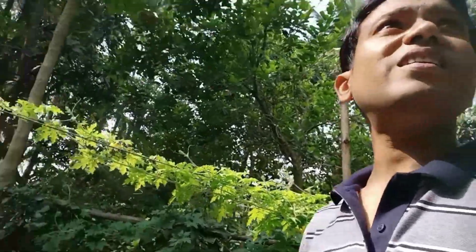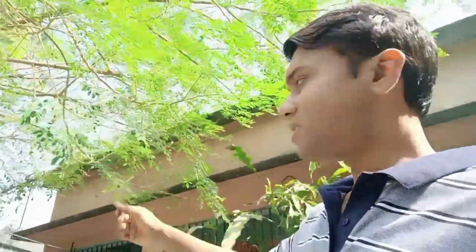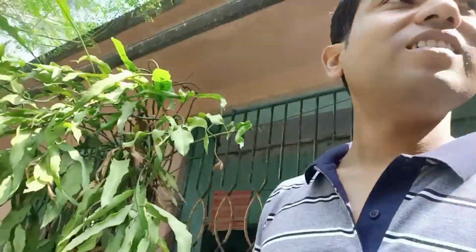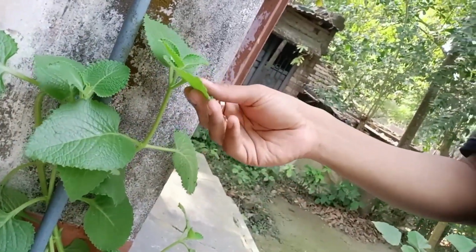And here are also some plants that my aunt planted. This is a drumstick plant. There is no drumstick right now. This is a Brahma Kamal plant. And this is one of the plants. These leaves have a very good smell. It's very aromatic, and it's a herb actually. It has medicinal properties, etc.